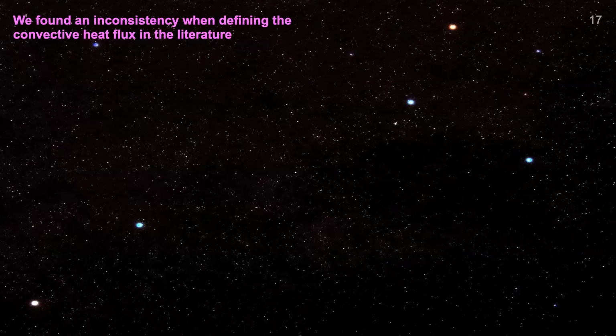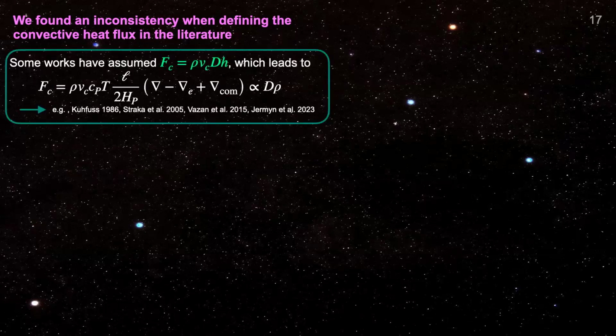So we did a kind of review of the literature on how people define the convective heat flux, and we have found an inconsistency. They usually define, and I'm going to say that in all the papers that I found, they don't justify why they define this like this. So basically, they use the enthalpy to define the heat. They say the heat transported is equal to the difference in the enthalpy, which leads to this expression, which is directly proportional to the density contrast.